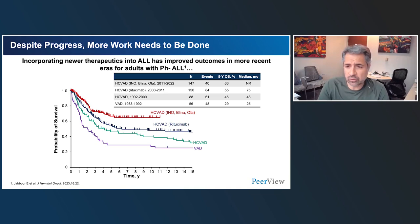These are data from our institution, MD Anderson, in adult patients. You can see an improvement from VAD over time. Then we used the Burkitt regimen in ALL, what we call Hyper-CVAD. Then we added a CD20 antibody to Hyper-CVAD, what we call Hyper-CVAD-R or Hyper-CVAD-ofatumumab, with a survival at 5 years of 50 to 60%. In the last 10 years, we've added blinatumomab and inotuzumab to our Hyper-CVAD regimen. With the integration of immunotherapy upfront, we've seen an improvement in overall survival. Today, with maturing follow-up, we have a survival at 5 years surpassing 70 to 80%.